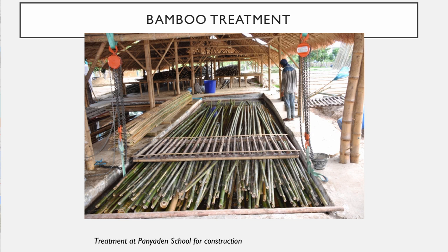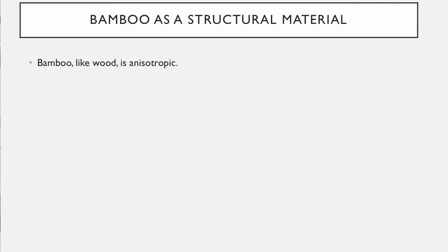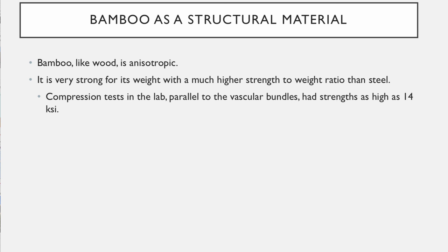Bamboo needs to be treated just like wood does for pests, insects, and decay. So they typically soak it in a borax solution, which helps stop the insects and the decay. This is only if it's left outside. If it is integrated into walls, it's just like wood, it can be protected. So finally, bamboo is, like wood, an anisotropic material. It is not wood though, it is a grass. It is very strong for its weight, often being heralded as so much stronger than steel, but really what they mean is the strength-to-weight ratio is greater than steel.